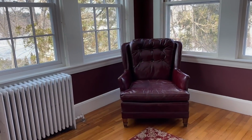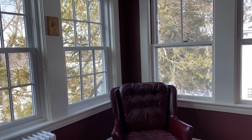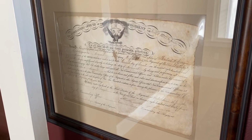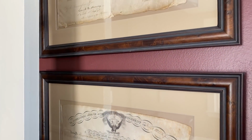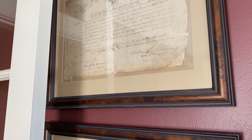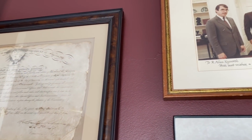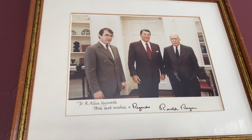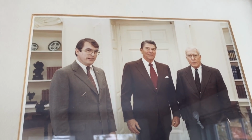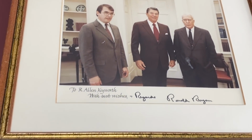And that's my father's chair from my childhood home. I just like how it's being used still in our home right now. And here's a little fun factoid. These are my husband's second great-grandfather's enlistment papers for the Civil War. We had them framed professionally in some acid-free paper. And this is his uncle and his grandfather with Ronald Reagan. His uncle was his science advisor who actually worked on the Star Wars program.